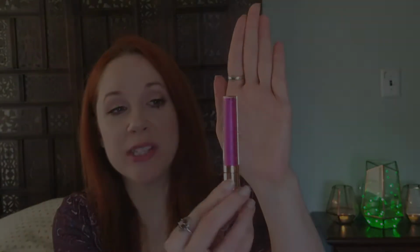So the next color is Hepburn, which is a bronzy, light bronzy gold color. You can see some of the flecks in there. Again, this is Hepburn. It is a coppery kind of bronze color. It is really great. Obviously it's a little bit more warm tone, but it's a really nice color. I think it would especially be fantastic for fall.